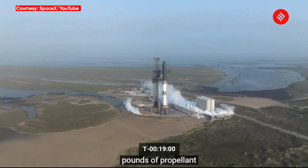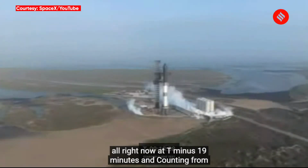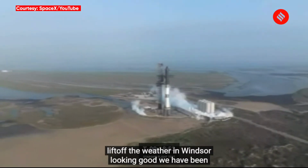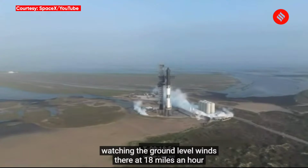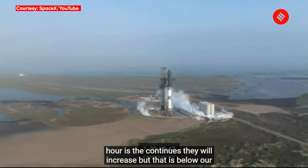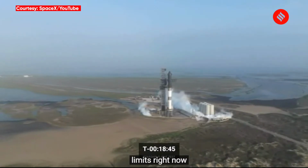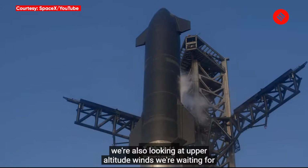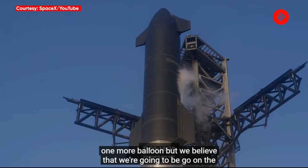Now, right now, at T-minus 19 minutes and counting from liftoff, the weather and winds are looking good. We have been watching the ground level winds. They're at 18 miles an hour. As the morning continues, they will increase, but that is below our limits right now. We're also looking at upper altitude winds. We're waiting for one more balloon, but we believe that we're going to be go.